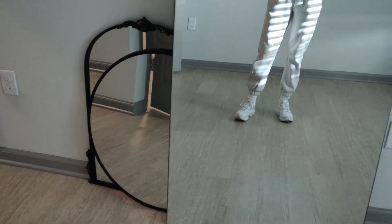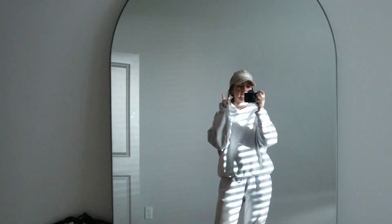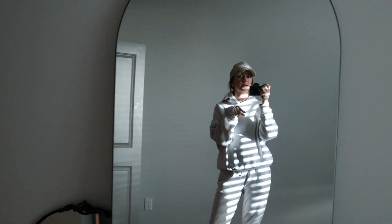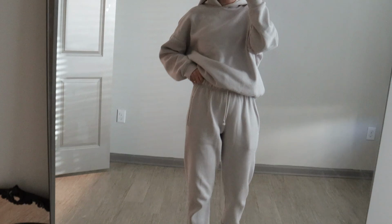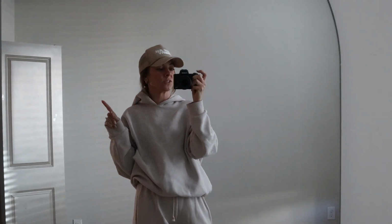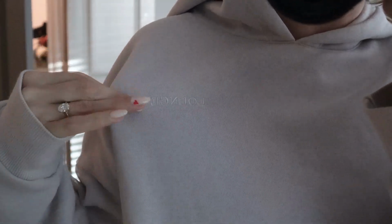Antonio had to go back to U-Haul and get his truck, and that's what we're gonna put all of the mirrors in because we were too nervous that they would fall over in the U-Haul. Also, a moment for this set. It's my favorite sweat set at the moment. I've been wearing it like once a week. It's from the brand Lounge.